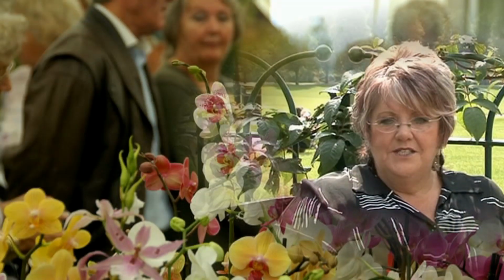The town of flowers typifies what is at the heart of Shrewsbury, with its long tradition and association with flowers and everything associated with it.